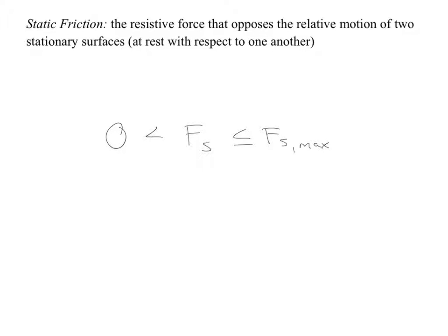So again, I push, and then it starts to move. Now it's kinetic friction. So the instant before it began to move, that's the amount of static friction it can deliver to resist motion. Okay? So the idea is that it's resisting motion, and then it begins to move. The instant before it begins to move, we have Fs max. Okay, it can take on a range of values.